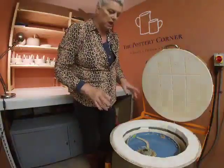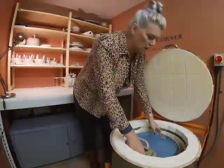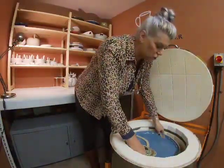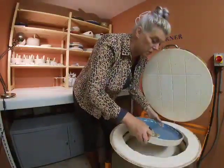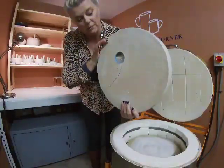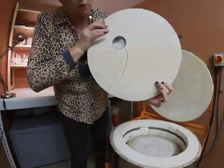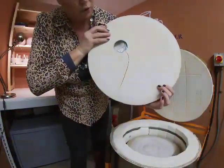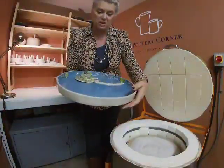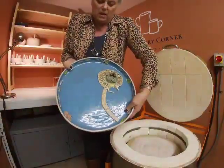So the first thing in this kiln is Janet's piece. Now, when this was biscuit fired, because it is very large and very flat, unfortunately it had a crack from the biscuit firing, and as you can see, it's been stood on silicon sand, and in fact if you look on the back you can see the crack, which actually went right the way across the base.